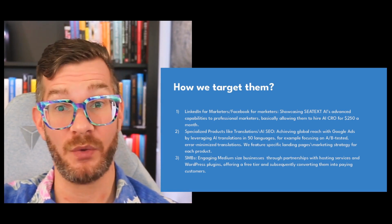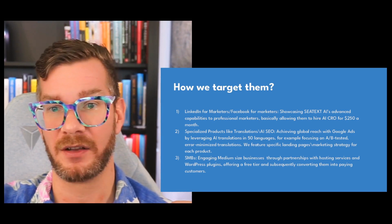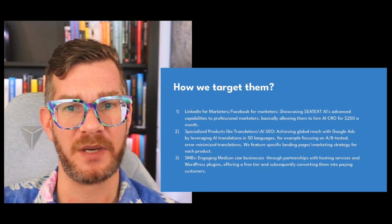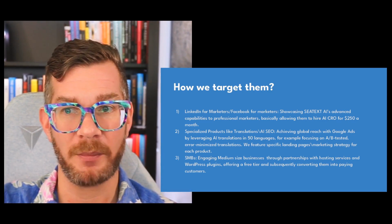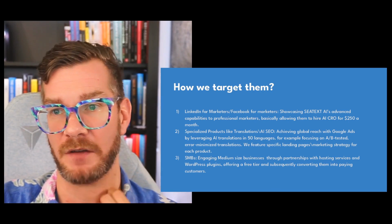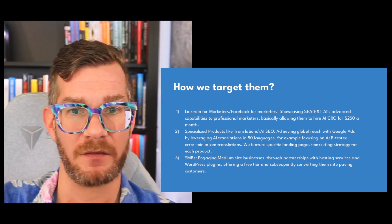And good marketers know this, right? This is all about a funnel strategy. This doesn't really talk about any of that. And so now I'm a little suspicious. Like, okay, this is a company that is for marketers, aimed at marketers, but it doesn't seem to do its own marketing very well. That seems like a red flag.